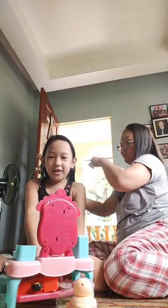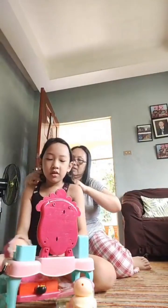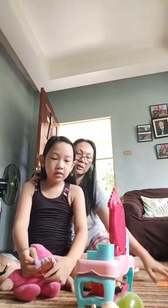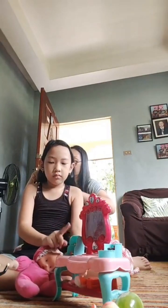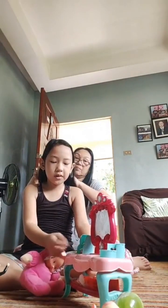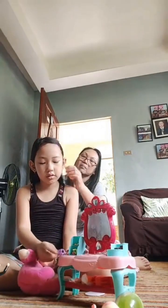This is the routine of my baby. First thing you need to do is her skin care. This is her skin care. This is the part of her skin care, and this is her face mask or something. And this is her charm, so she can make a bracelet or something.